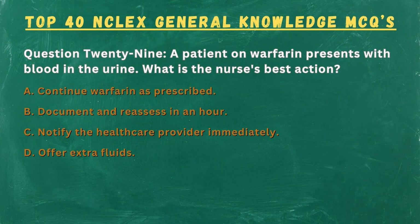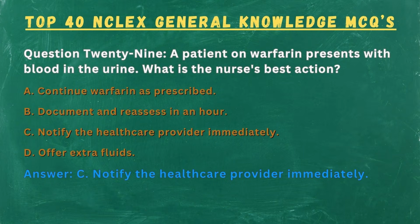Question 29. A patient on warfarin presents with blood in the urine. What is the nurse's best action? A. Continue warfarin as prescribed. B. Document and reassess in an hour. C. Notify the healthcare provider immediately. D. Offer extra fluids. Answer. C. Notify the healthcare provider immediately.